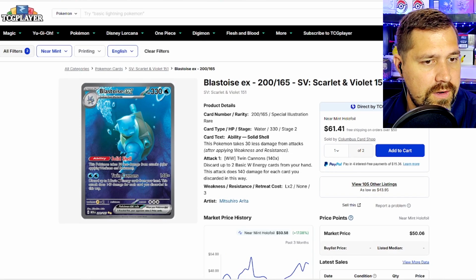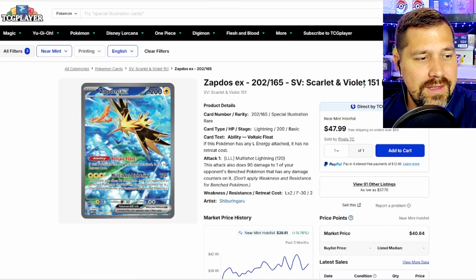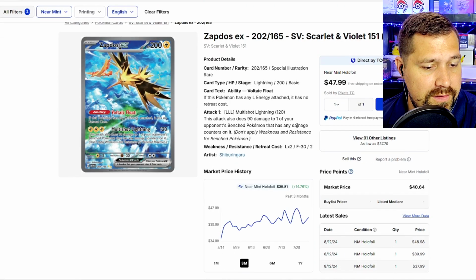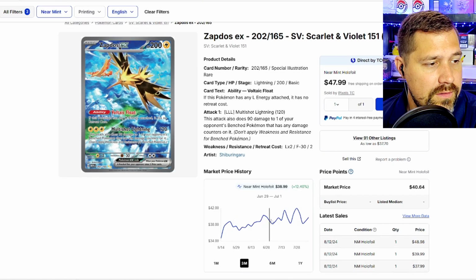For Blastoise, trending up, although those reprints might bring it down. What do you do? I'm waiting for now. That's honestly what I'm doing. I was lucky enough to pull 2 of these. They're the only 2 really good cards I pulled from the set, so maybe one of these needs to be sold off so I can reallocate that into the Blastoise. But it's been a trend up here, Zapdos EX.